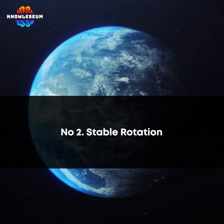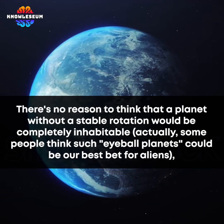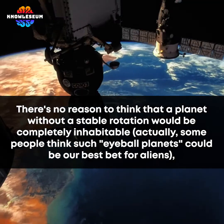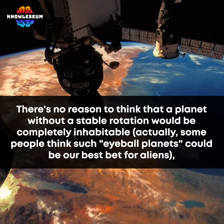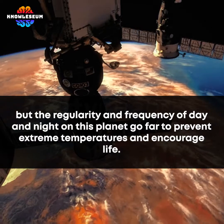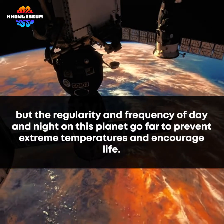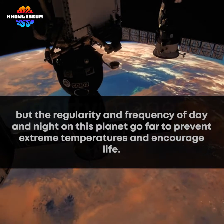Number 2. Stable rotation. There's no reason to think that a planet without a stable rotation would be completely uninhabitable. Actually, some people think such eyeball planets could be our best bet for aliens, but the regularity and frequency of day and night on this planet go far to prevent extreme temperatures and encourage life.